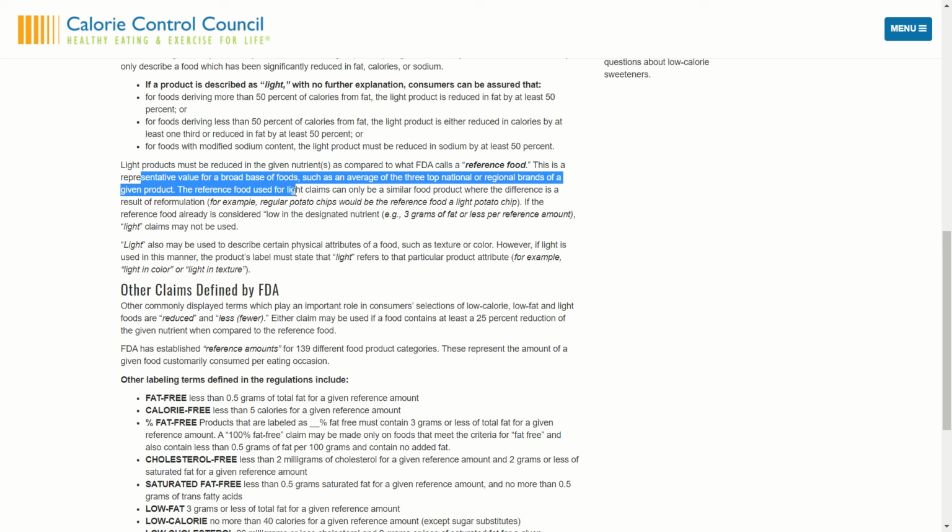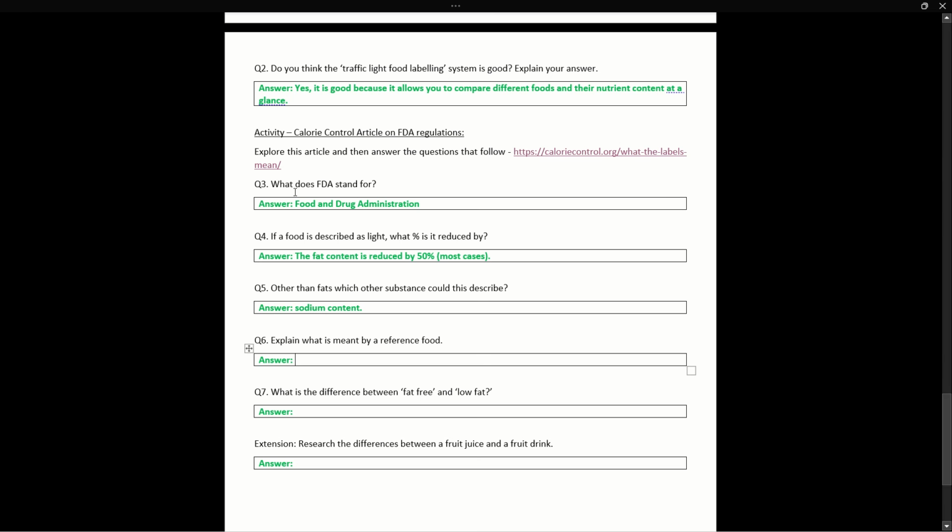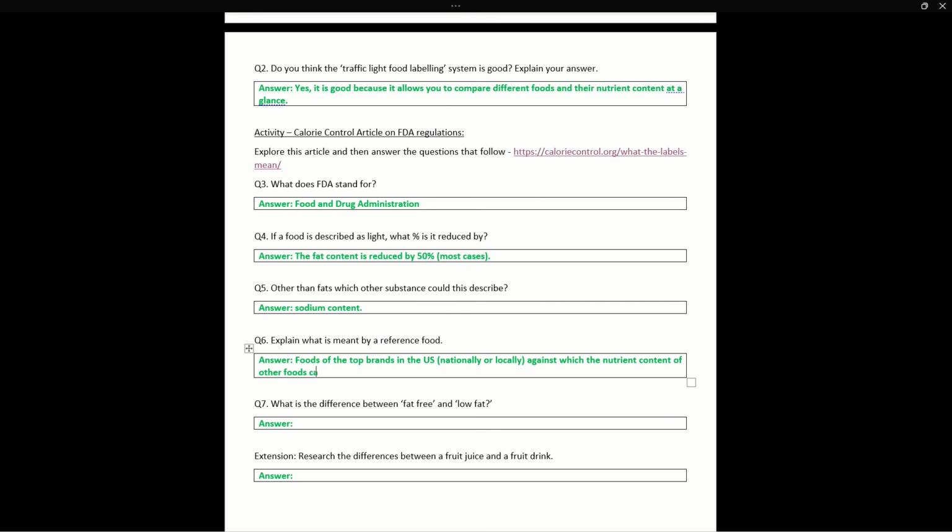Now, we could try and paste that in, but I'd rather try and put that into my own words. So what I could say here is that a reference food is a representative food of the top brands in the US, nationally or locally, against which the nutrient content of other foods can be compared, e.g. against the top 3 brands of chips.